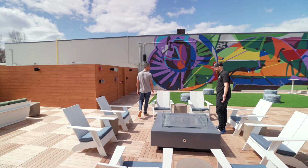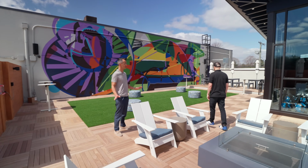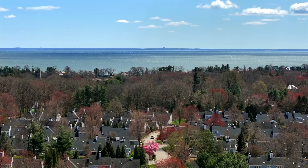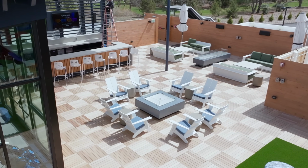This would not be a bad way to just kick it and hang out. Coming up here, and it's actually not too far from the beach. So we are hoping that people after the beach will come here with the family and just chill, have some food and recover.